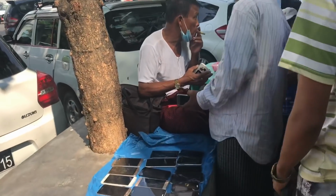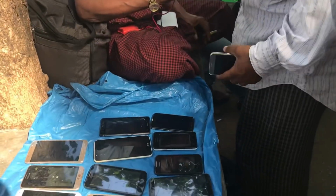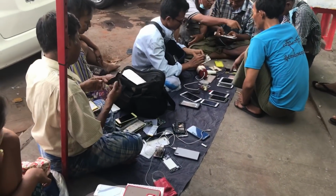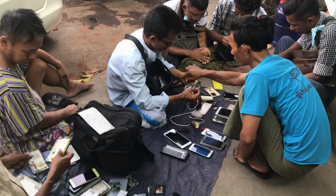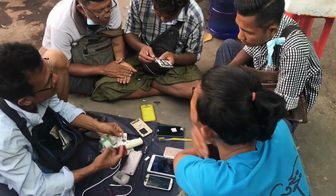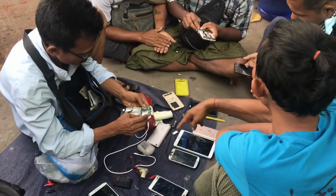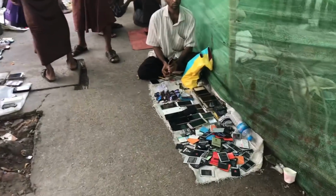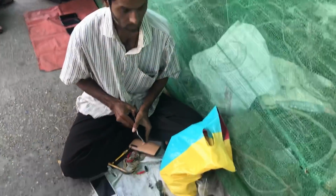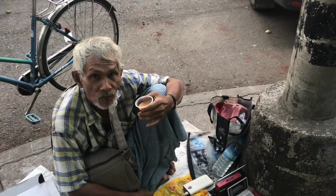The seller is selling various kinds of second-hand mobiles, as you can see. There are lots of second-hand mobile phone sellers beside the footpath. People are buying second-hand mobile phones. There are lots of mobile phones and accessories here. Also some sunglasses. This old man is also selling second-hand products.